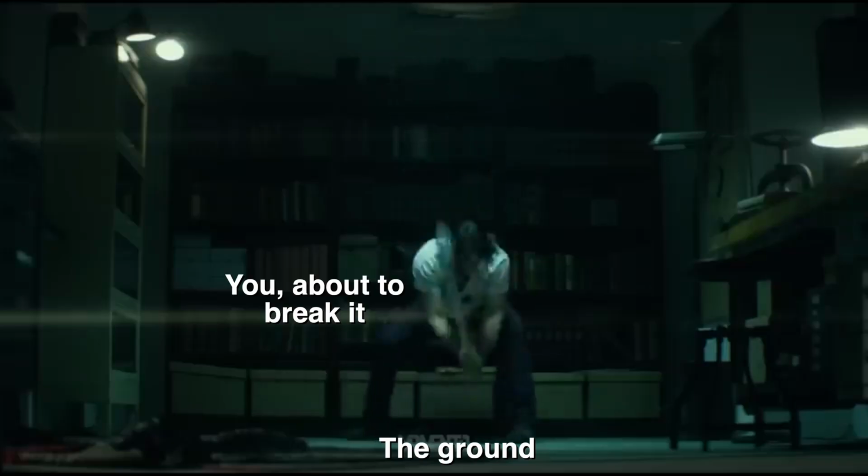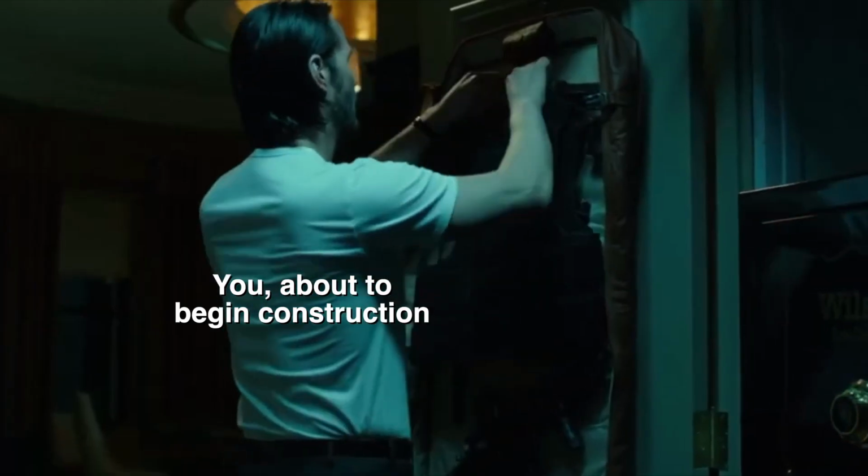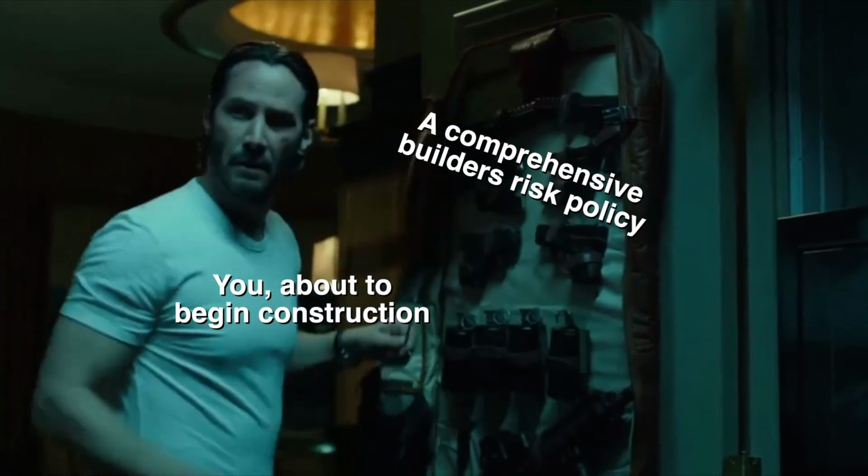Before breaking ground on your upcoming project, it is important to make sure you're fully covered throughout the entire process. Now that we've learned more about builder's risk insurance coverage, you can confidently move forward with your planned commercial build.